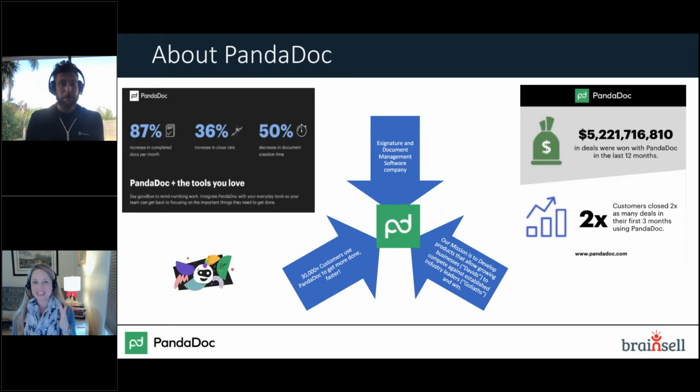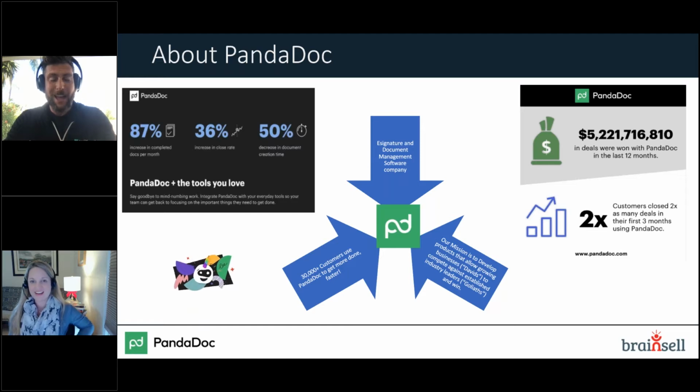It was right at the beginning, and we were doing our proposals through Word, and I hopped on this internally, and we loved it so much that we wanted to roll it out to customers. So I'm going to be talking about our internal use case, and we use it, and we've grown our business with it. Love it. I love that.